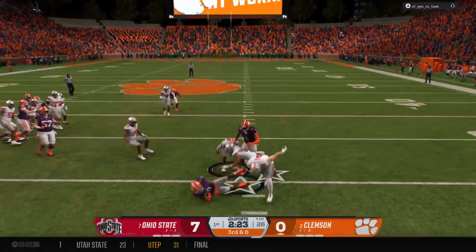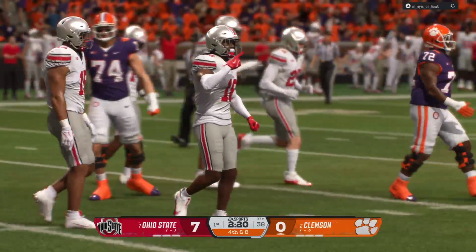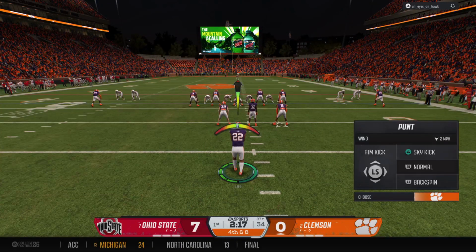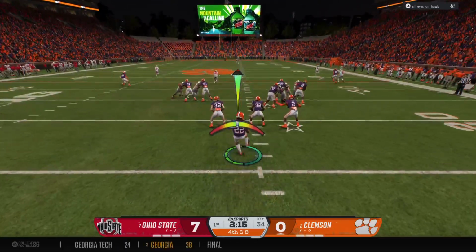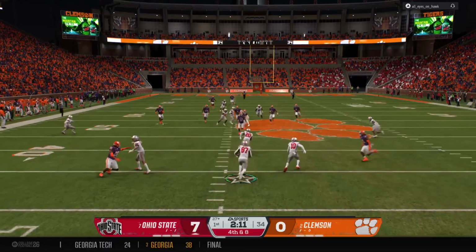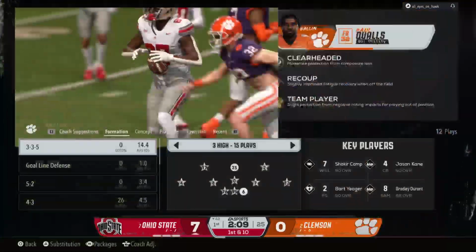Caught behind the line. It's Montgomery. The defense swarms to make a tackle for loss on that third down catch. And the Tigers will bring their punt team onto the field. And the coverage team makes the stop on this return.